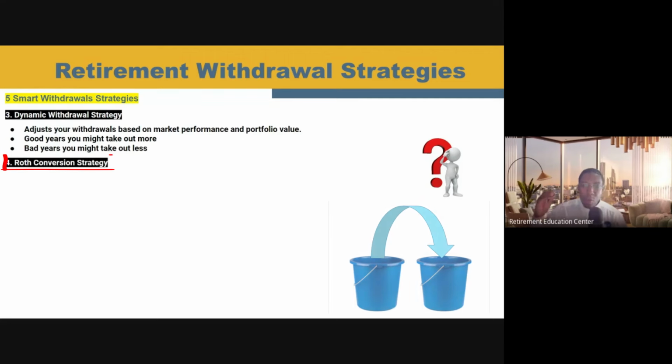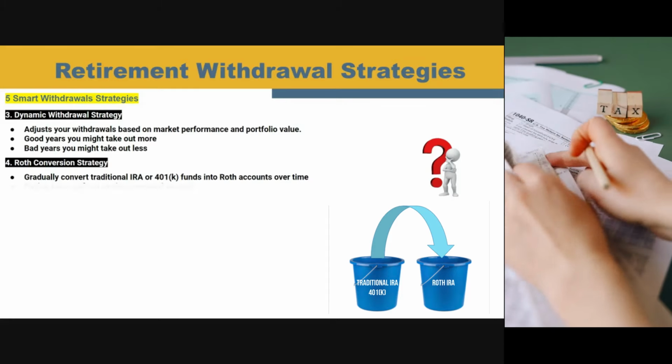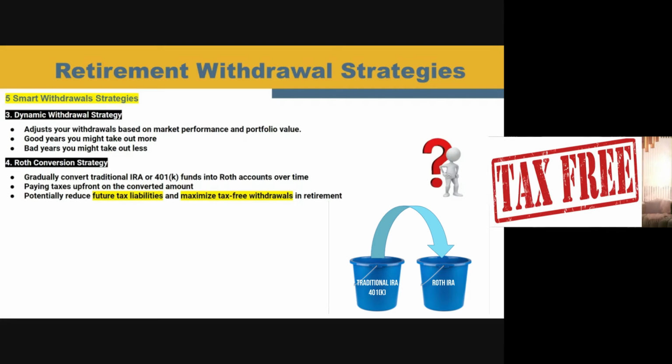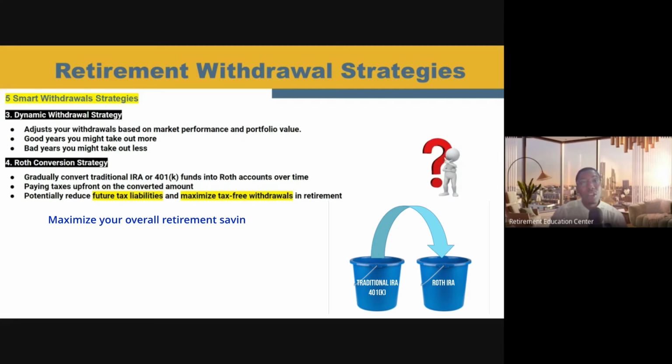Number 4 is a Roth conversion strategy. Here, you're gradually converting your IRAs or your 401ks into Roth accounts over time. Of course, while you're doing this, you are paying the taxes up front on those converted dollars from the IRA or 401ks. What this is going to potentially do is help you control your future tax liabilities, because once those dollars are in a Roth IRA, you will be able to pull those dollars out tax-free. And if you're able to do that, you can end up maximizing your overall withdrawals from your retirement savings.